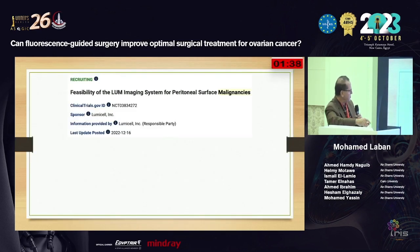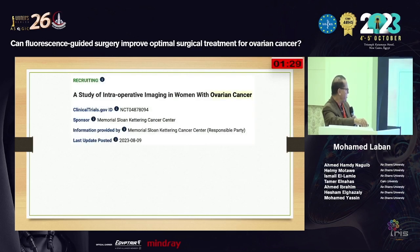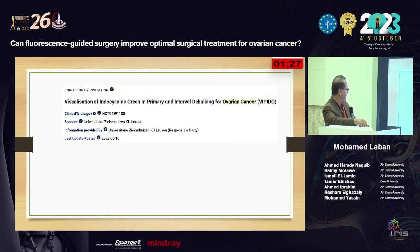So these are the anticipated clinical trials. As you see, we have plenty, maybe 5-6 clinical trials now, and some of them have started, some of them are recruiting.